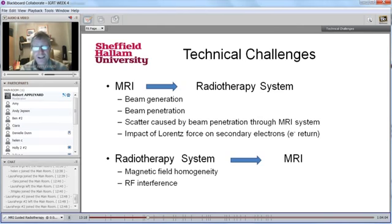The fact we need to be aware that the magnetic field will have an impact on the production of secondary electrons, and that, as we'll see in subsequent slides, is going to have a major impact particularly where there are tissue-air interfaces, and that includes skin dose, so entrance and exit doses.